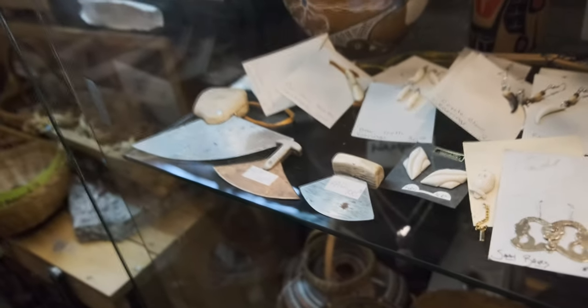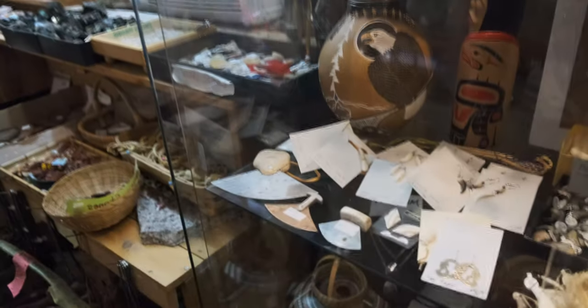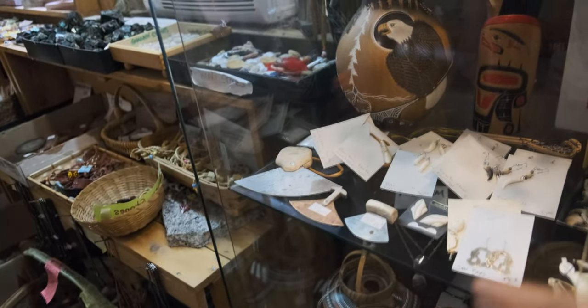What is this? It's for cutting up a seal. Ah, seal. The leather of the seal, right? Yeah, that's right. That's very interesting. This is actually one of the shirts I'm wearing. Now you wanted to watch? Oh yeah, no, I can.